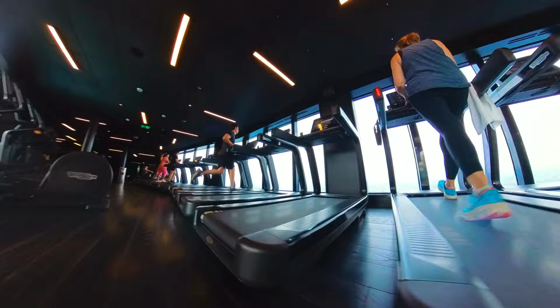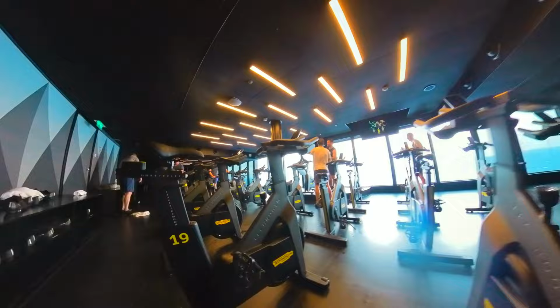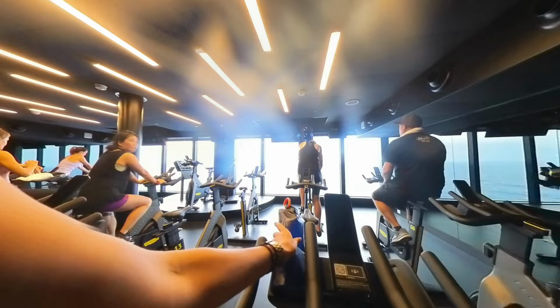The day that I was gonna get a workout in, I signed up for a spin class. My strategy was I didn't want to pack my nice workout tennis shoes, and I knew they provide spin shoes in the studio here, so I knew if I did spin workouts I wouldn't have to pack my workout shoes. All right, two turns again to your right.